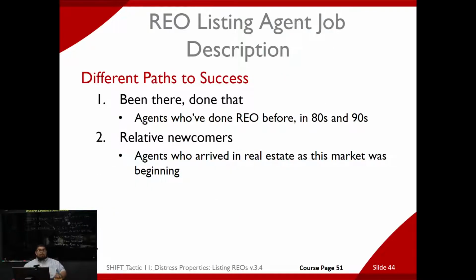Different paths to success. Be there, done that: agents who have done REO in the 80s and 90s. Relative newcomers, like Steve said, you've got to be on top of your game. You've got to make sure that everything gets done according to the bank's instructions, or you're going to lose that account. And like Steve said, getting an account is not an easy thing to do. You can put yourself in position to lose a lot of money, just like what happened to Jason Chapman: 100K. Can you imagine taking $100,000 out of your pocket and just throwing it in the trash? That hurts.